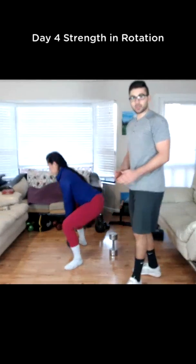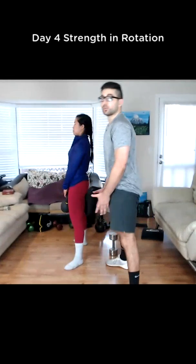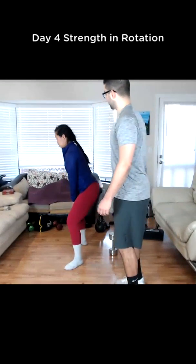And if your weight isn't very big, just don't go down all the way. You don't have to touch the ground each time. Work on coming down to where you feel that tension and then boom, right back up. We're going for 15 of those.